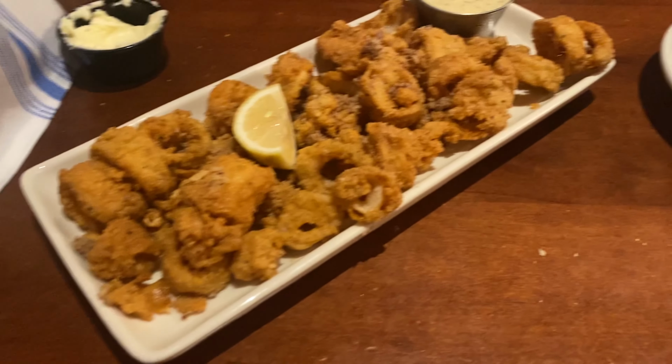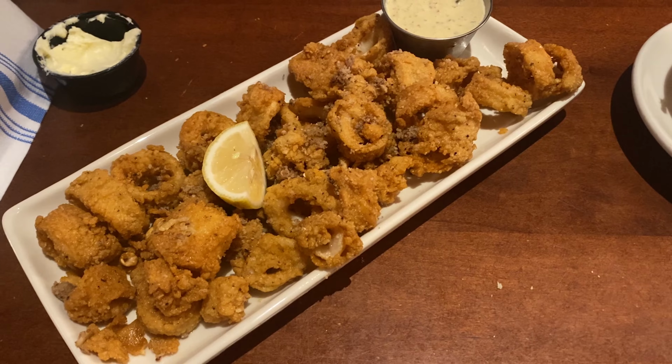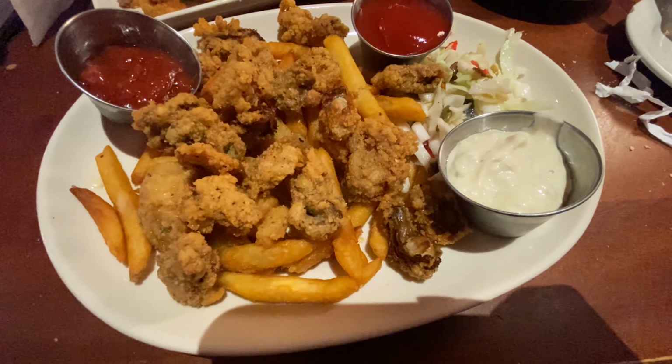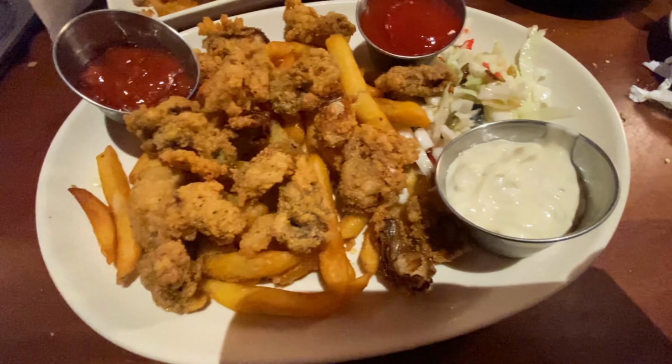Okay, so we're trying this calamari for the first time. It's pecan crusted, so we're a little bit on the fence, but we love calamari, so we're gonna see how this goes. I usually get the shrimp and grits, but I got the oysters today. I'm trying something new. I'm trying not to get the same thing every time I go to a restaurant, so this should be good.